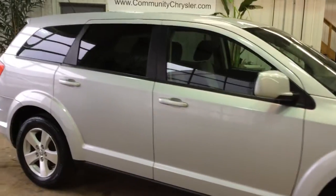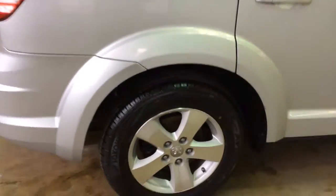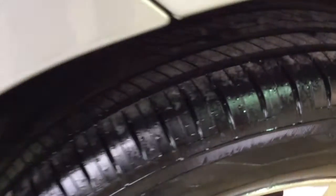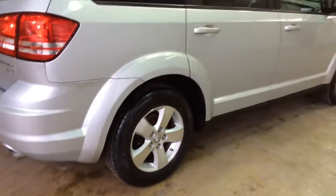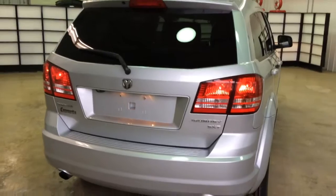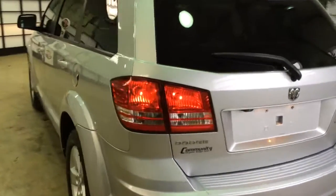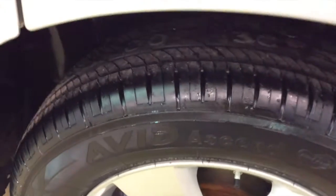It is painted in bright silver metallic clear coat and it has a dark slate gray with a light gray stone premium cloth interior. This vehicle does have third row seating. It has a DVD rear seat entertainment system. It is also equipped with a backup camera, the touchscreen display with the hard disk drive in it. It also includes the 3-zone climate control with rear control.